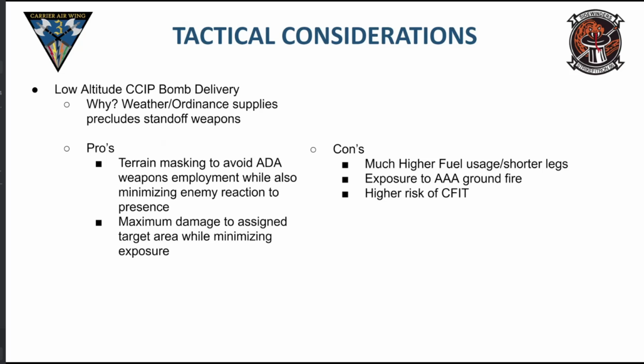The reason is this allows us to take a division of aircraft, 4 jets, and provide maximum damage to an assigned target area while minimizing exposure, instead of running onesie twosie into a target area. This is where we could take 4 jets, put them on line with each other, fly down a valley or a targeted area, saturate that target area, and then immediately exfil the area. So by the time the bad guy knows you're hitting them, it's already over and you're bugging out headed home.